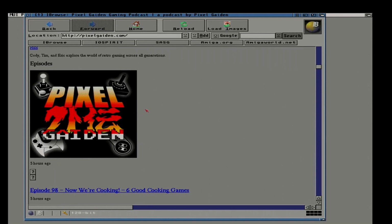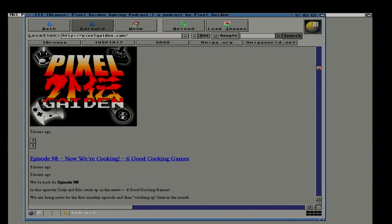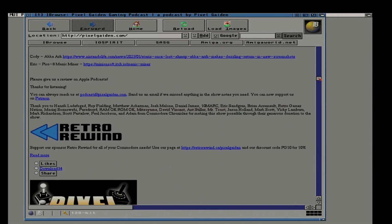But now, on to entertainment on the Amiga. Just for giggles, last night, I went to my good friend's website, Pixel Gaiden. You've heard me talk about them a bunch. That's Cody, Eric, and our good friend Tim Drew, aka Sanxion. They've got a great podcast. I went and I tried to download one of their MP3 podcasts from their great website, and you know what? It worked perfect.